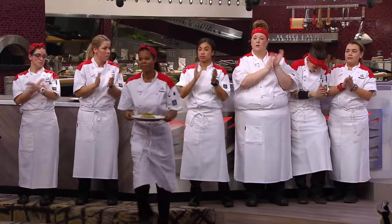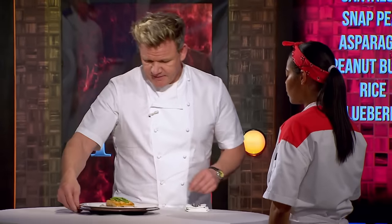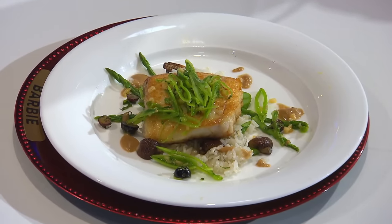Well done. Each dish will be scored on a scale of 1 to 5, and the team with the highest point total will win the challenge. Describe your dish, please. I made pan-seared halibut with an African peanut sauce, chef. But I'm allergic to peanuts, so... So you haven't tasted this? No, chef. But my team helped me. Right.